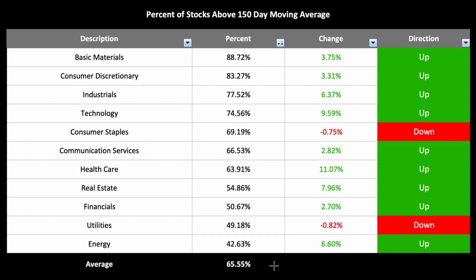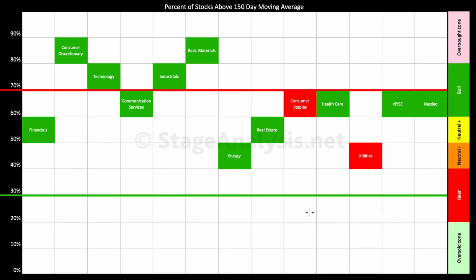So we are in the stage 2 zone overall still, even though we're in a pullback phase in the market. So this is the under the surface levels that we look at. So this is a visual representation of what that table shows.